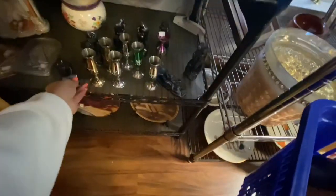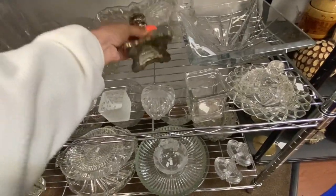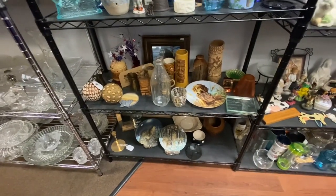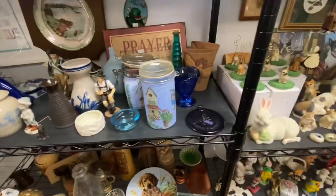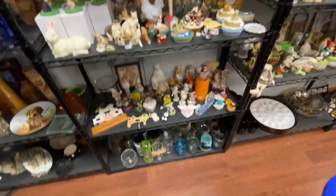Wasn't really sure what those were, but they were made out of wood. This whole wall is all their little tchotchkes and figurines, and I love looking at everything, and there's so much of it. I filmed this and then I went back and looked through it again off camera, and then right before we left I looked through it again because there's just so much stuff.